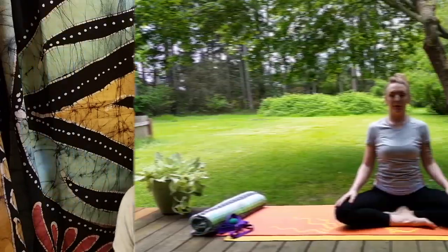We'll use a few things that you may have laying around the house: a rolled up blanket, a water bottle, can of food, or a small weight if you've got one, a racquetball or tennis ball, and then a long scarf, belt, or anything that we can kind of hang on to with the hands as we take some movement into the arms. So let's get started.